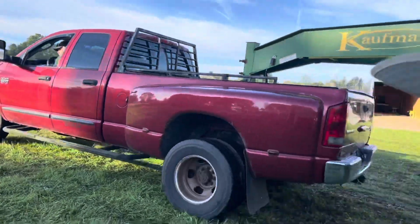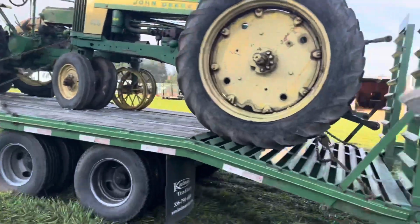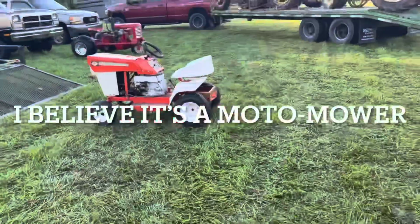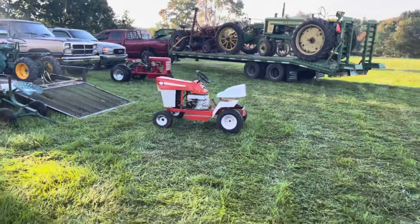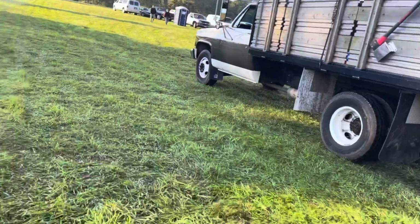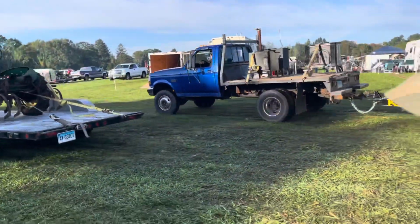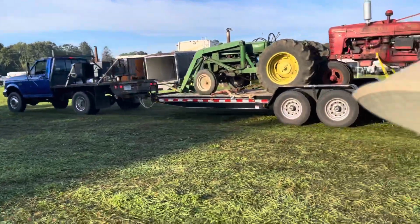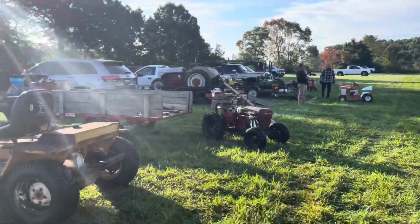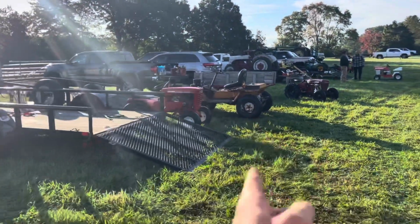There's a turbo diesel Cummins with a big Farmall. Two Deeres. Jeez. There's an old, I don't even know what tractor. I want to say Simplicity, but I'm probably wrong. An old John Deere on that trailer. Old John Deere, old Farmall. And Wheel Horse, Wheel Horse. Yeah, that's an old, that's a custom one, yeah.